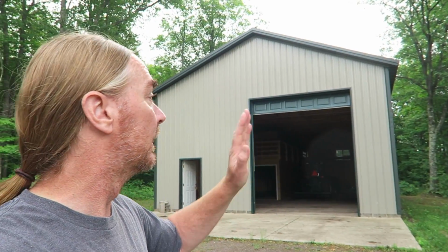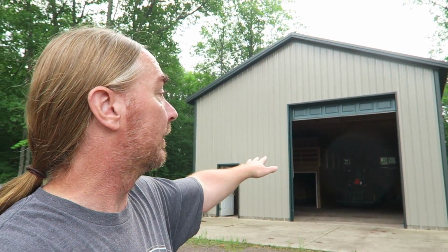And then what I'm intending to do is have that bumped out area be a dedicated workspace, the dedicated wood shop. So all my woodworking tools are going to be over on that side of the building, and that way it opens up the bay inside the main shop area 100% just for doing boats and having boat related stuff out on the floor.